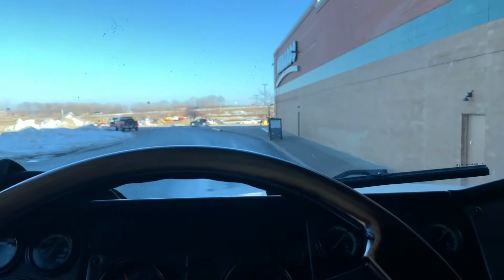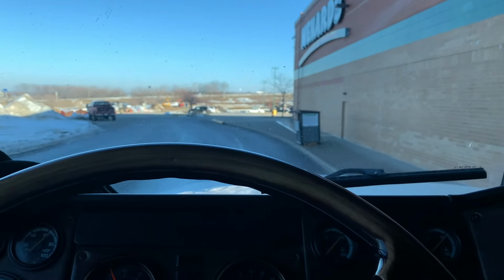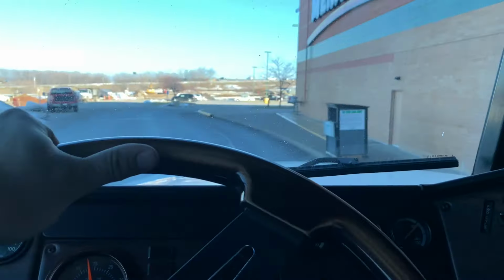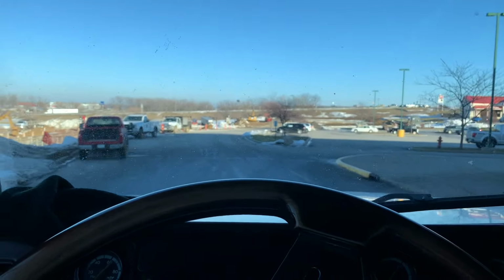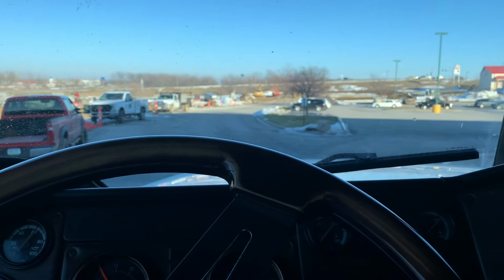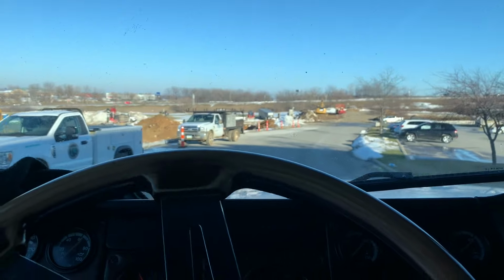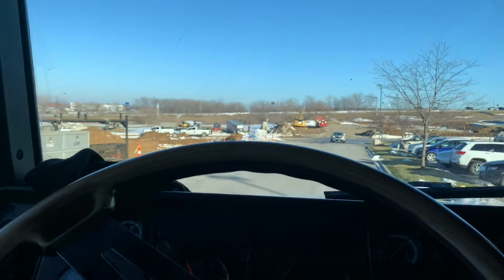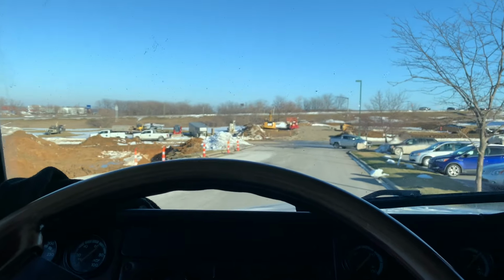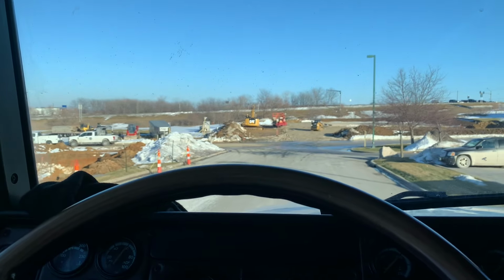It really depends on the guy, and depends on their boss, of course. Some stores, you never have to open your door. They just wave you on through. They don't care. Other stores are strict. Doesn't really bother me either way. Okay. We are headed back to the yard.